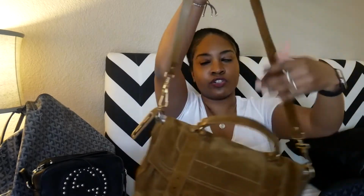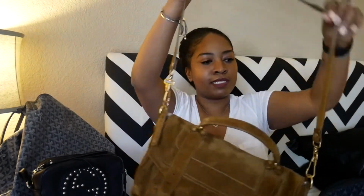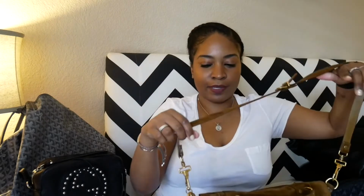It has a long strap on it that's not really meant to be crossbody. It's meant to be worn on the shoulder, and it hits me right above my hip. But if you wanted to, you can make anything crossbody, and I just make it crossbody, and then it hits just a tad bit higher. That's with it on the very last hole, but the strap is removable, so you can get a guitar strap and make it longer if you wanted to. And it has brushed gold hardware.